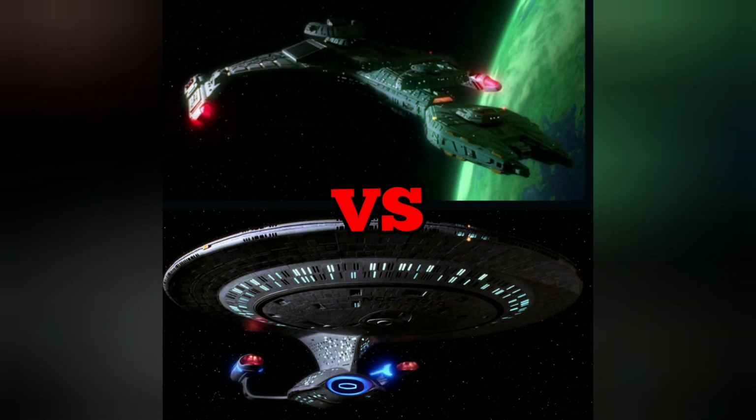Alright, today I have something different. I'm going to do a comparative analysis on the Vor'cha-class cruiser and the Galaxy-class starship from the Federation. Now, instead of comparing these to real world battleships or cruisers or things on the ocean, I'm going to be looking at them as if they were battle tanks on the field.